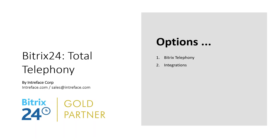Okay, what are the options? Two options: the built-in Bitrix telephone system, which we're going to look at first, and secondly, integrating with an existing system or a new system should you wish to purchase a virtual or physical phone system for your business.